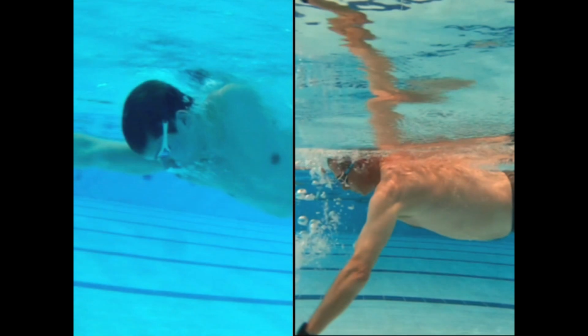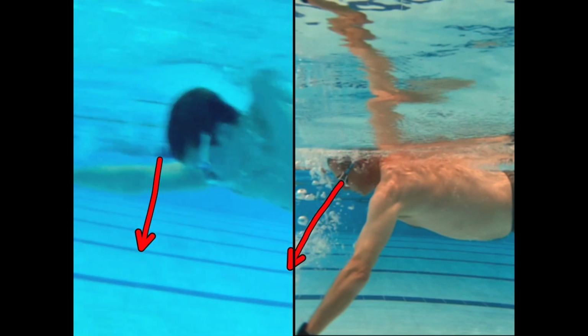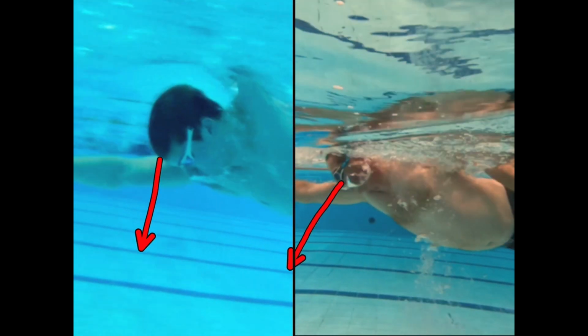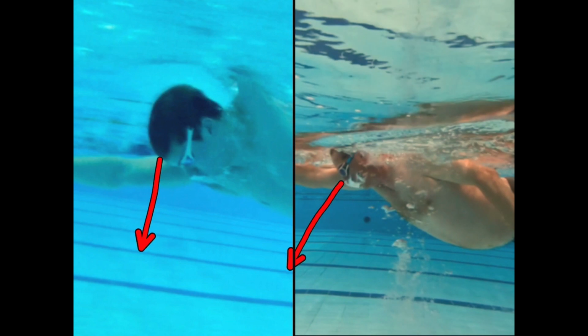Now let's just compare where these two swimmers are actually looking. You can see that in the first case, the national swimmer is looking virtually down, and the other swimmer is looking forward. And that makes a complete difference as to where these bubbles are going. You can see the bubbles are going straight underneath the body there, and straight up the side of the face there. So there's a difference between looking slightly down and forward.